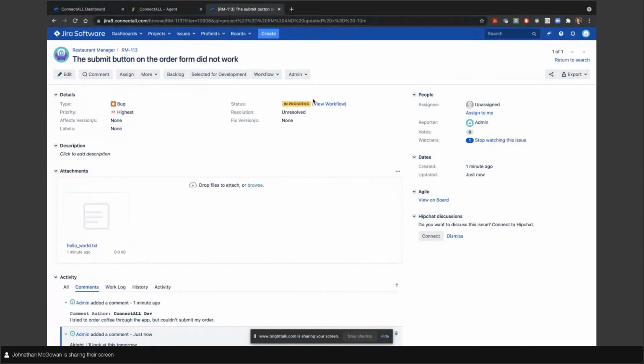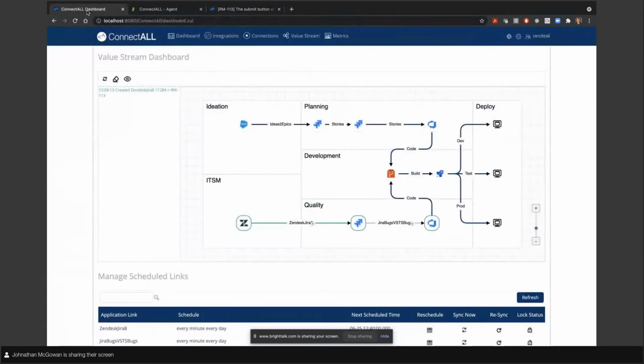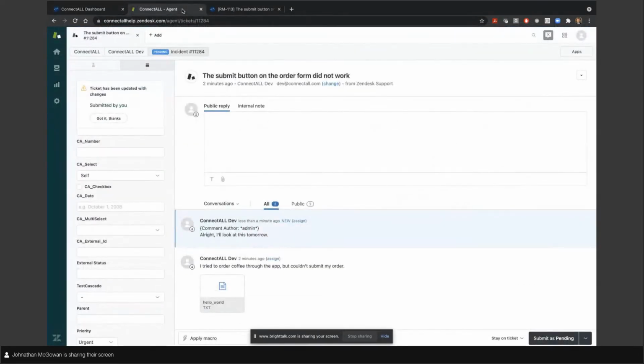So now, again, let's go back over to ConnectALL. And again, ConnectALL is set up and it's working in the background there. And what's going to happen now is it's polling Jira just like it was polling Zendesk. And it's saying, Jira, show me any updates that you have, or show me any updates to these incidents that have been synchronized. You can see there that it found that update. It found that there was a change to that RM113, and it synchronized it back to that Zendesk ticket.